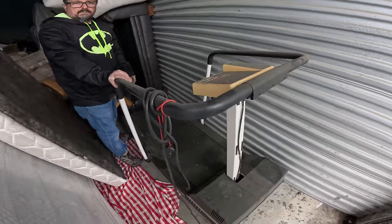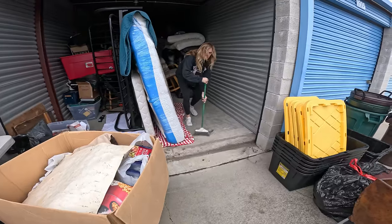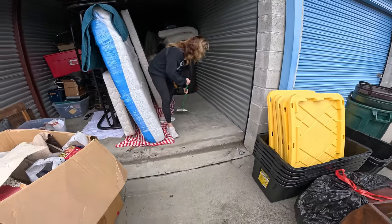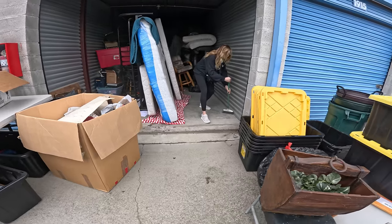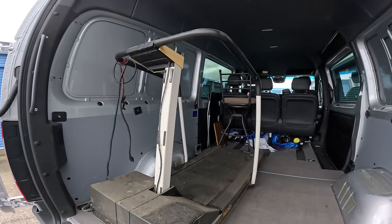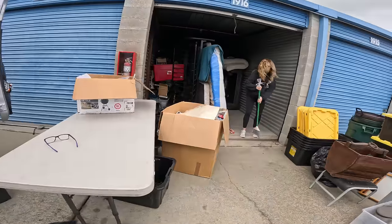I gotta get this out because we're gonna do a metal and electronics recycling run first, I think. All right, look at that, guys. Just got a clean area. I'm trying to get a clean spot, man. First clean part of the locker in years. And we got this in here, so going to the recycle with that. It's not worth very much. It takes up too much room.